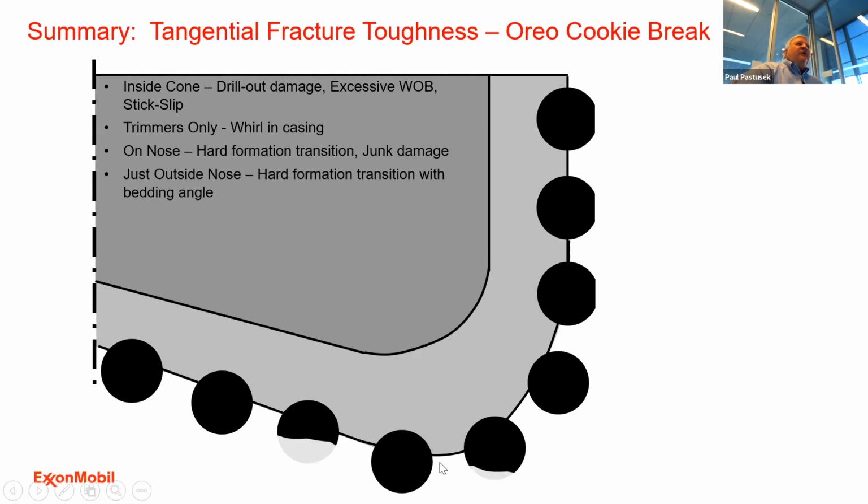If I have it random, one on the inside, one on the outside, kind of all over, it can be interfacial severity because, again, I underload the nose and I overload the outside. It can also be chert and pyrite conglomerates, anything that might show up randomly across the face of the bit. It wouldn't necessarily be in any one spot.